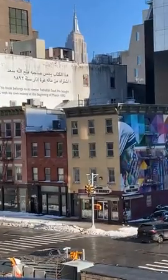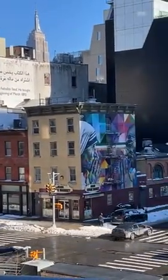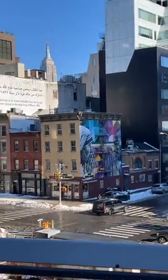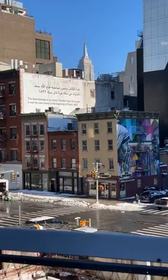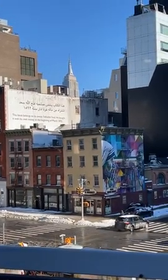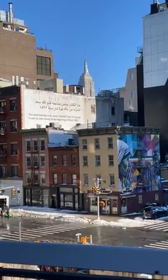There you go, you got the Empire State Building. It's a beautiful photo with Mother Teresa and Gandhi. And then that beautiful photo on the left in Arabic, and then you see it in English, and then you see the Empire State Building. How amazing is that?